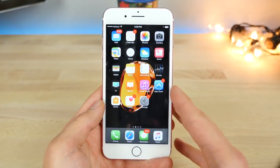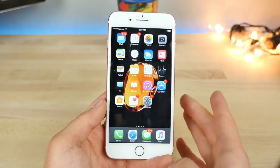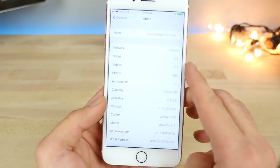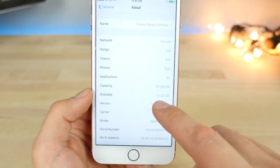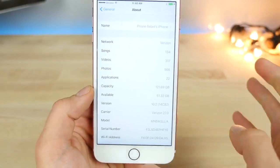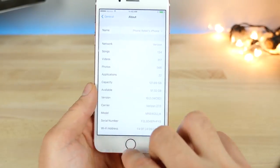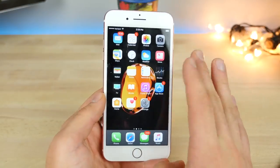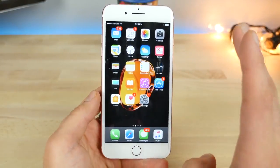Let's talk about iOS 10.2 Beta 4. What's changed? What have they fixed in this specific beta? So if we jump into the storage real quick, I just want to show you guys the capacity went up by 10 megabytes. Found that kind of interesting, although the overall available went down. I haven't noticed really a change in speed, but I'm going to get into the speed performance in just a little bit. But there's a ton of bugs, guys.